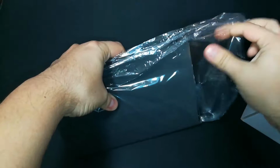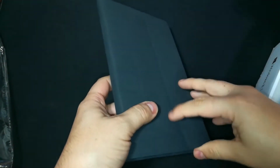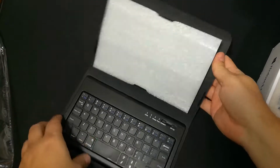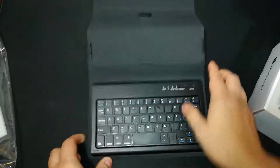Apologize for that sound, it's probably going to sound nasty. So we pull this out. This is kind of not totally black, but it's got a texture to it. I'd say gray, but it's more black. And what we have is this piece of foam. No, just kidding. What we have here is the keyboard that goes along with this.